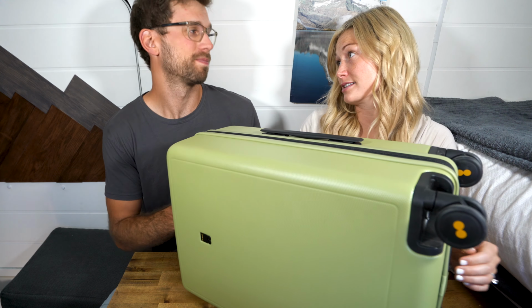Inside this suitcase, this is probably one of the simpler inner designs that I've seen. A lot of times suitcases will have compression straps, they'll have lots of different pockets. This one just has 2 large pockets, which I actually really liked because we are huge fans of packing cubes, and Level 8 has some great packing cubes you can order on their website. Yeah. But it's kind of nice, honestly, not to be restricted in that sense.